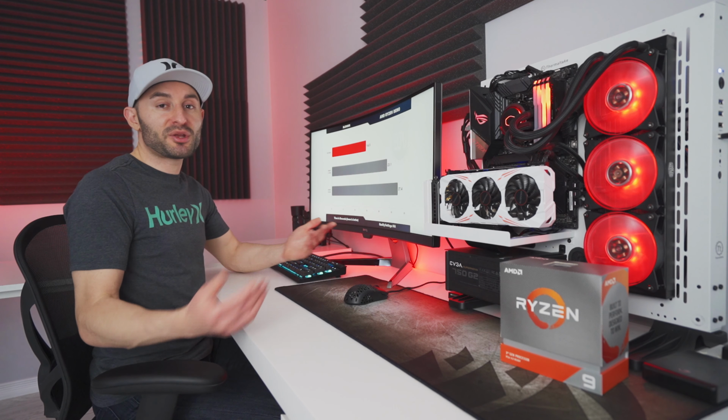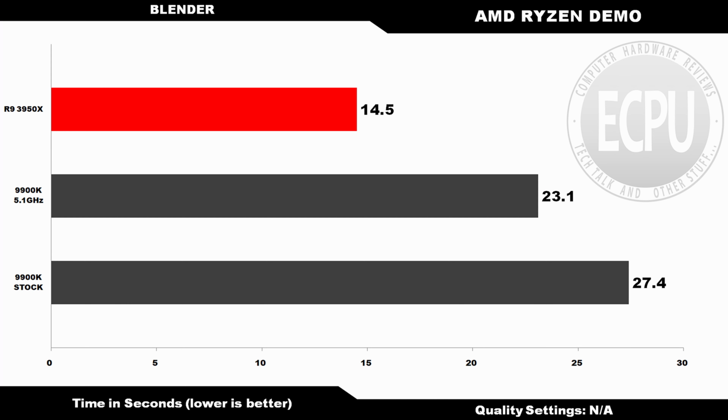In Blender, I ran the AMD Ryzen demo and simply measured the length of time it took to complete on each CPU. Overclocking the 9900K can certainly shave a few seconds off of your render time, but look at that performance of the 3950X. It's about double that of a stock 9900K.